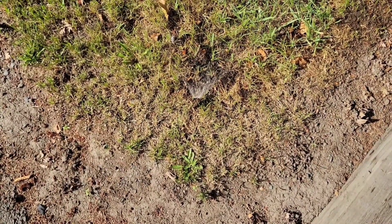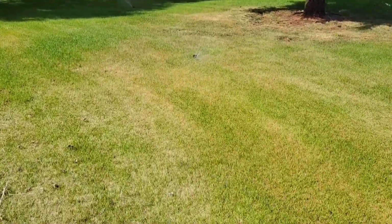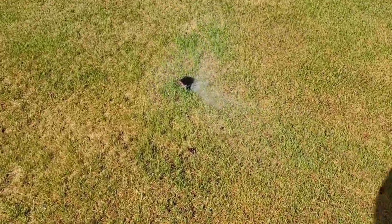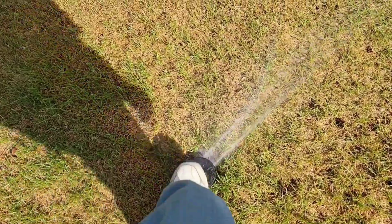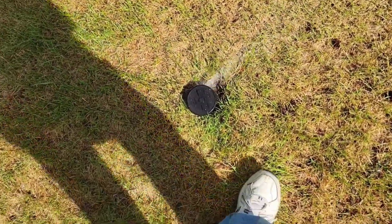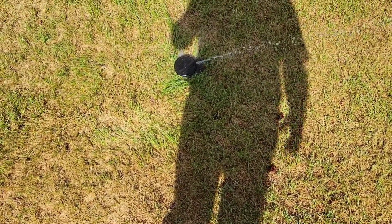So, good. Sprinklers have been running for nearly an hour, and I just realized that I actually do have one that's messing up. Usually a good stomp or two will fix it. Let's see if that works. It is not. Well, basically we're going to flood one spot for a while because I'm not shutting it off to fix it.